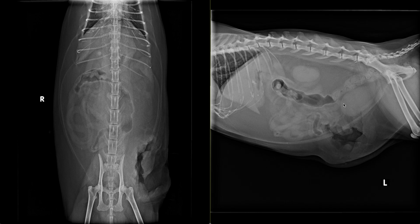The peritoneal and retroperitoneal serosal contrast is within normal limits. The abdominal wall has appropriate distinction. The gastric silhouette contains several mineral foci, but is otherwise unremarkable, as is the remainder of the gastrointestinal tract. There is mild spondylosis deformans and intervertebral disc space narrowing present at the lumbosacral junction.